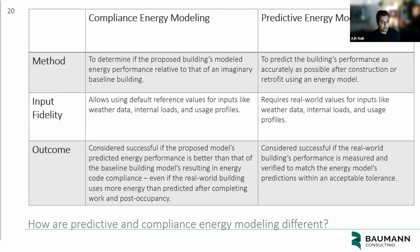So to summarize, there are a few critical ways that compliance energy modeling, which many of you may already be familiar with or have done, is different than predictive energy modeling. It can really be summed up in 3 points. Number one, the method. Whereas compliance modeling is just about your performance relative to an imaginary building, predictive modeling is about actually figuring out how much it's going to use.